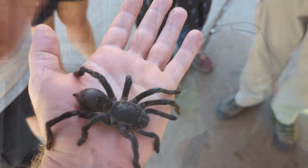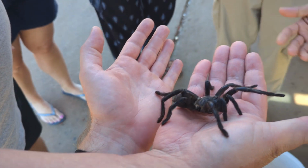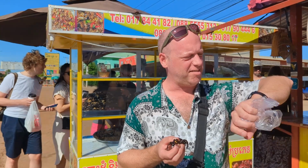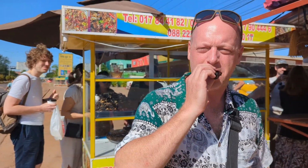And another morning, this was mid-morning, a little early for a snack even, but we pulled over and had the opportunity to sample tarantula. And these were deep fried, fairly tender, fairly tasty. All right, it's 9:30 a.m. A little early for a snack, but here we go. Oh, good. Go on, try it.